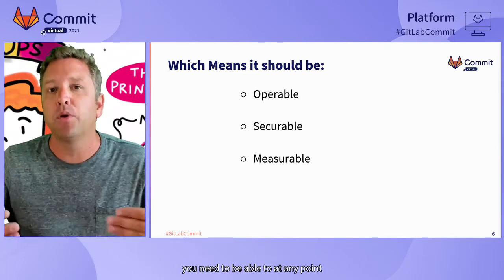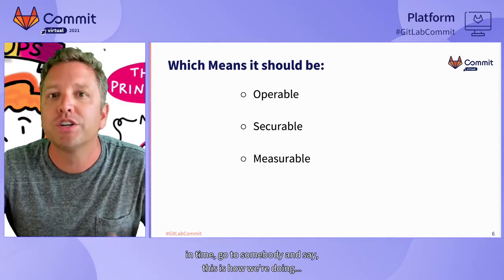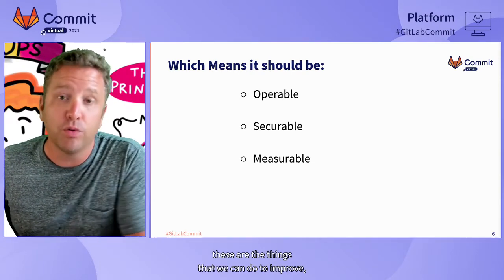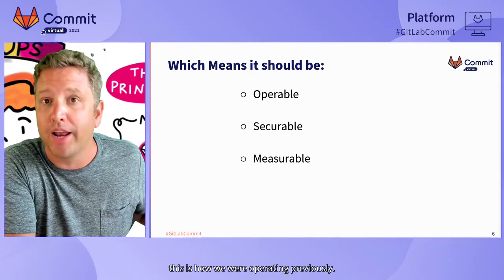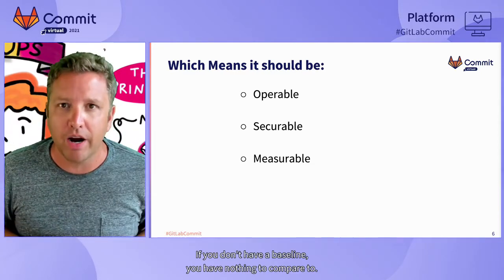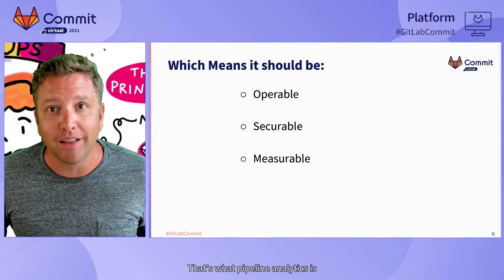You need to be able to, at any point in time, go to somebody and say, this is how we're doing. These are the things that we can do to improve. This is how we were operating previously. If you don't have a baseline, you have nothing to compare to. That's what pipeline analytics is.